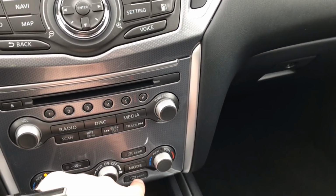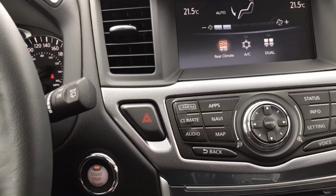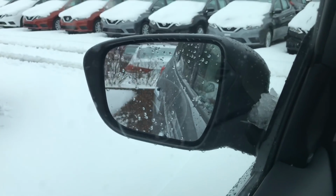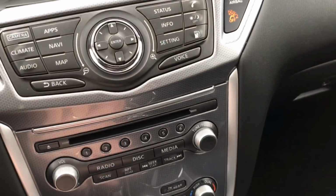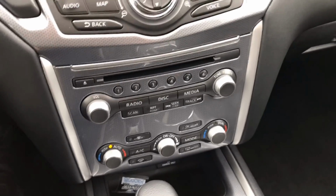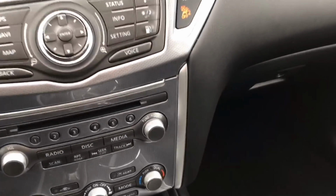This bottom button here for our rear defrost will activate the rear defrost to clear off our back window. It also activates the heated side mirrors, and if we look in the corner of the mirror, the top left corner, and it's the top right corner on the other mirror, we've got the exact same symbol as we have right here. So by activating the rear defrost, we activate the heated side mirrors, which will clear off any dew or mist or any snow or ice that's on your mirrors, so that you never have to put a scraper or a brush on them.